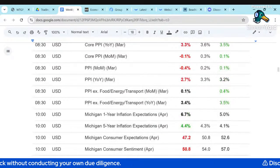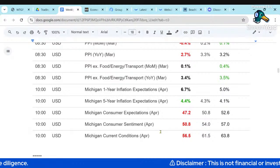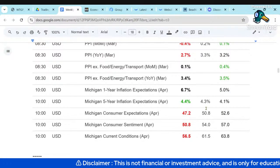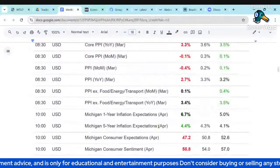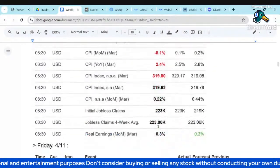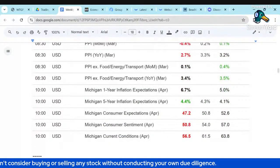Now, Powell did discount this sentiment data somewhat as maybe not indicative of actual consumer behavior. So we'll see if that turns into a further drawback in consumer spending. I think they probably have already started that, as we saw a drop in CPI data already in March. So again, we'll see if this translates into a further drawback in consumer spending.